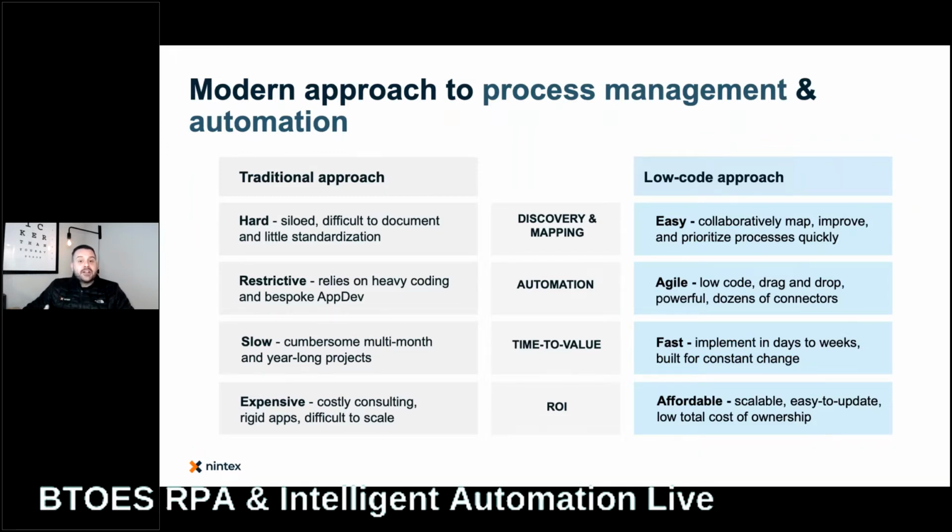But when you take a look at the modern low-code approach, the process just becomes a whole lot more simple. Low-code automation is generally easy to use. It engages teams collaboratively to map, manage, and improve their business processes. Low-code is also super agile, and it's easy to use by each line of business. So it's easy to automate your processes across all of your systems and then change them on the fly as you need to. Again, low-code automation can be implemented in days. It's built for constant change, so your time to value and your ROI is just much quicker.